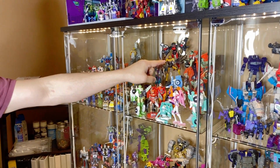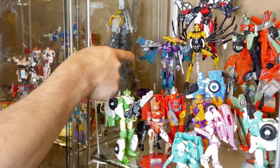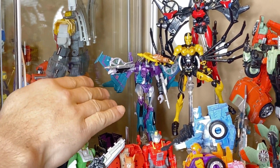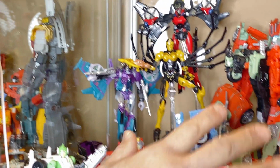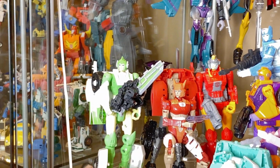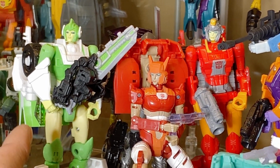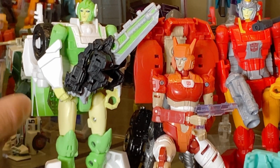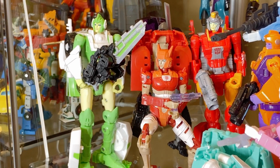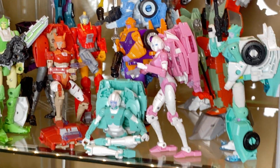Then the combiner Victorion frame is one of the hardest ones. You can't find it in America. That's a Takara one. The only place you can really get that is in Japan. And then I've got this, and believe it or not, this is one of the most expensive mainline figures, an obscure character from the War for Cybertron Siege line called Greenlight. She probably costs around $250 on eBay. Wow. Yeah, got her for a steal, though. And then underneath is one of my absolute favorite cabinets.